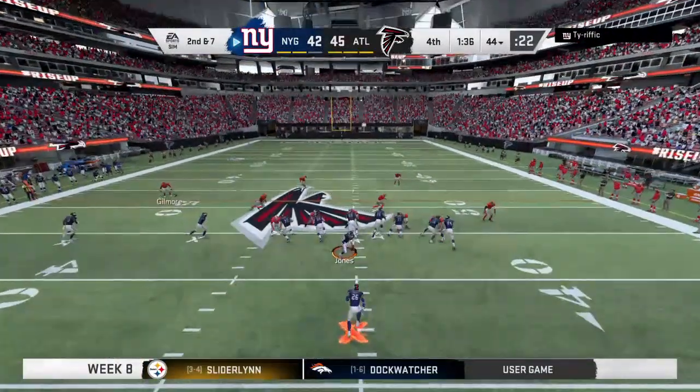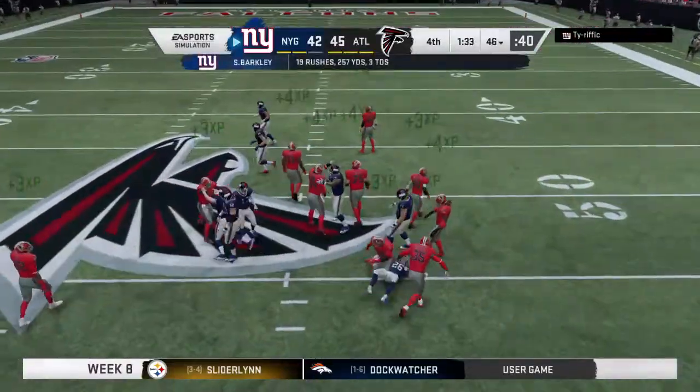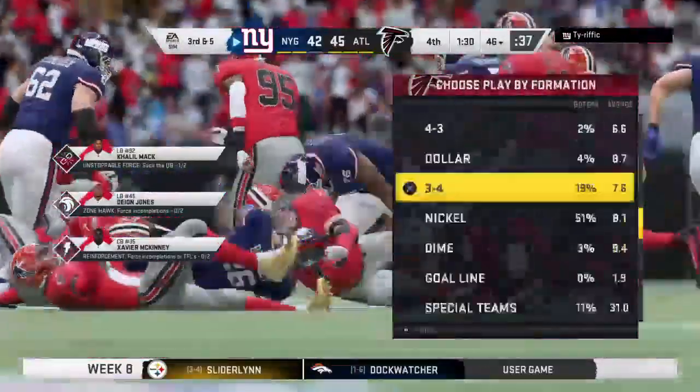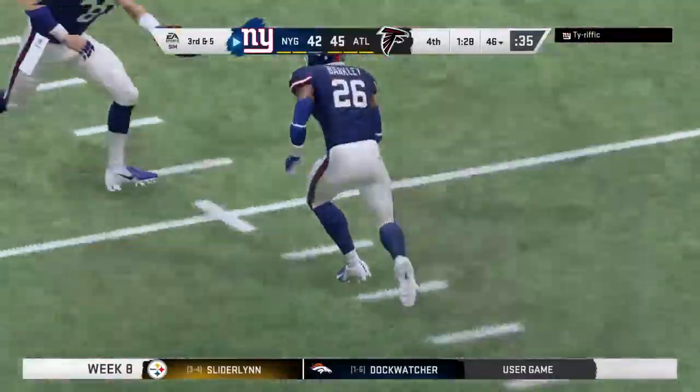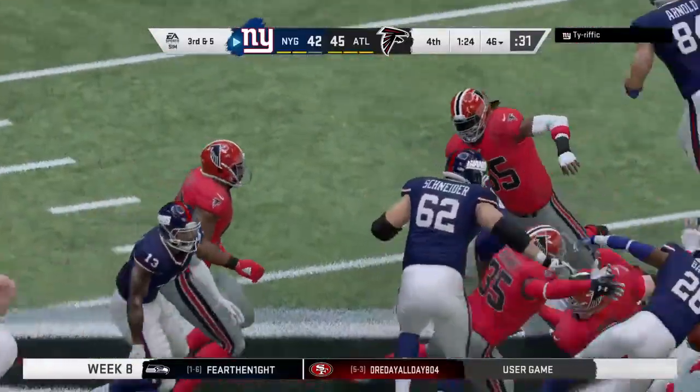2nd and 7. They'll run with Barkley. And able to break 1 tackle, but then quickly brought down. Short gain last 2 plays. Who do you think's excited about that? Absolutely. This defense, they're saying go right ahead with those.